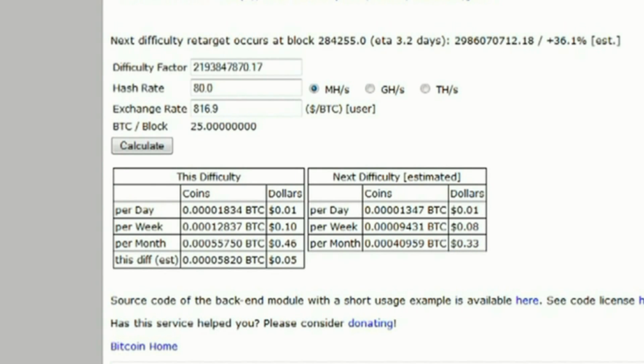Now this is really good information to have, so you can imagine if you're only working with a dual core or a quad core, that's going to go down quite a bit and really not even worth the electric to run it. So we quickly found out CPU mining is definitely not the way to go. So let's move on to GPU mining.